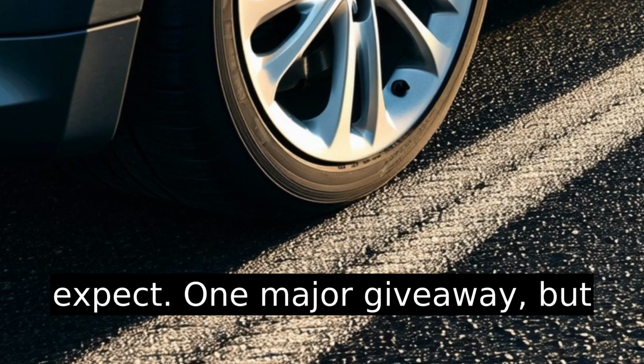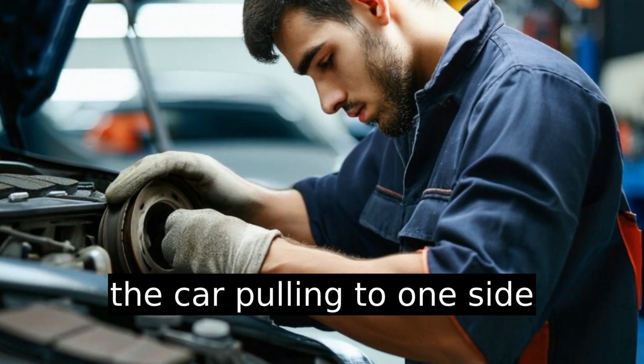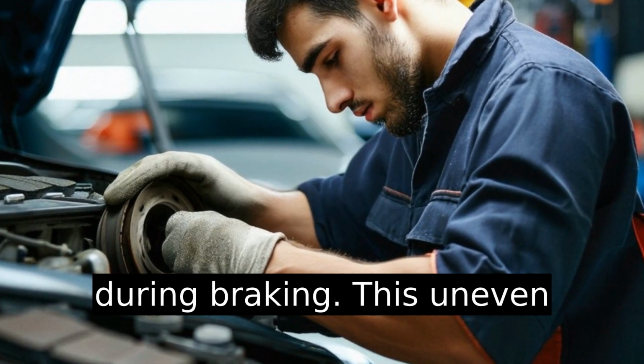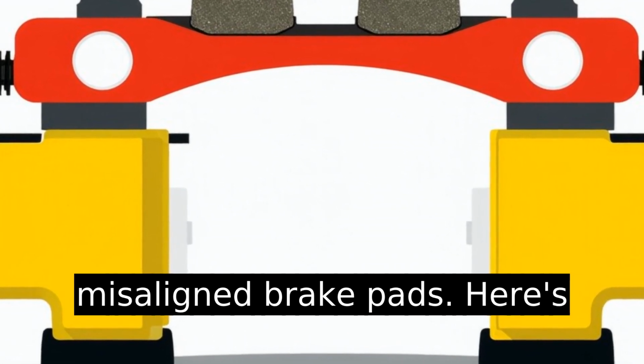One major giveaway is the car pulling to one side during braking. This uneven braking force usually stems from misaligned brake pads.